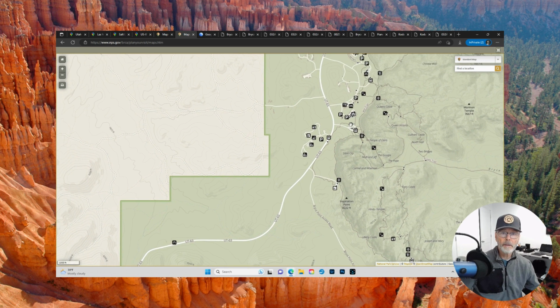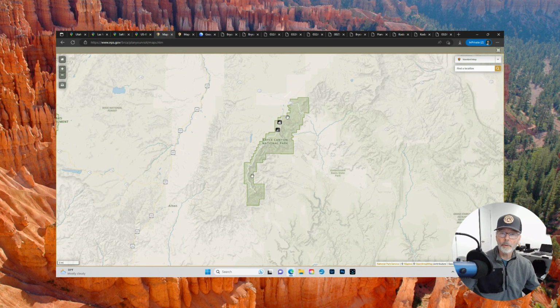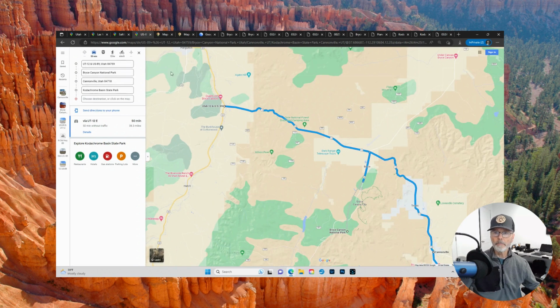You can take your vehicle and go down Highway 63, down the length of the park all the way to the end of the park. And I recommend that to get away from some of the very busy areas of the park.